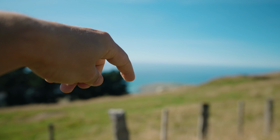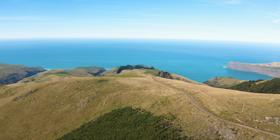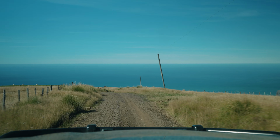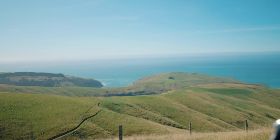Right, so we're at the top of the hill and we're just about to drop in. Jeez, it's a beautiful day. Sun is out, no wind, and we're just heading down. Way down there. How cool is that? Pretty sick.